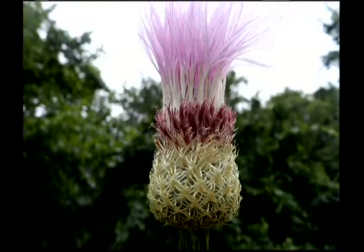And there's one of the basket flowers at Pinnacle Prairie and up along the railroad. And, well, that's all of them.